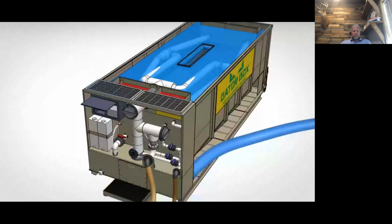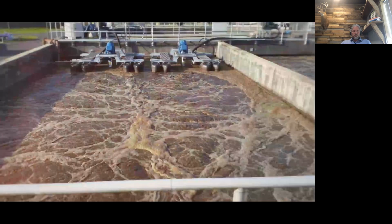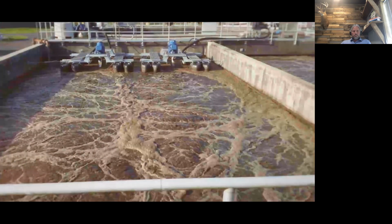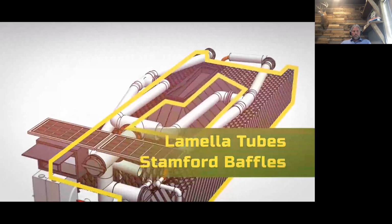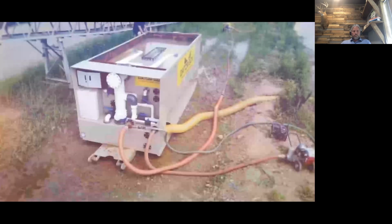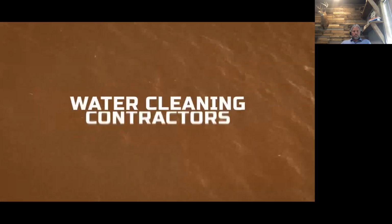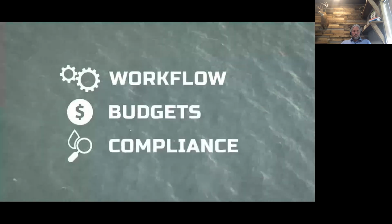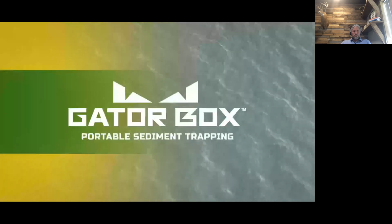This separation process operates continuously and is enhanced by 2 common municipal authority innovations that have been engineered into the Gator Box: lamella tubes and Stamford baffling. So, what does this new innovation mean for you? If you're responsible for taming muddy water on construction sites, Gator Box is your new tool for achieving better workflow, lower costs, and faster compliance. This Gator has got your back.